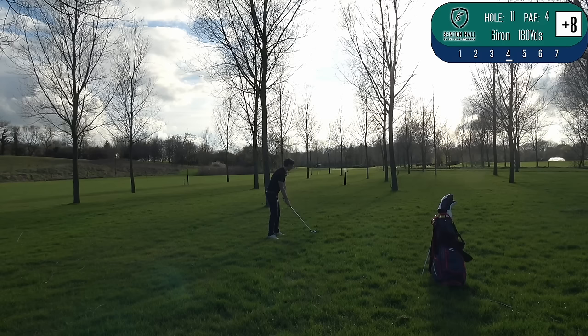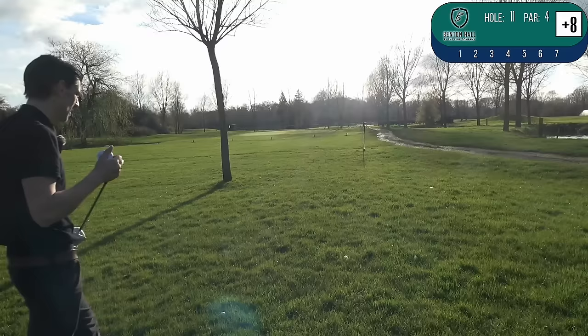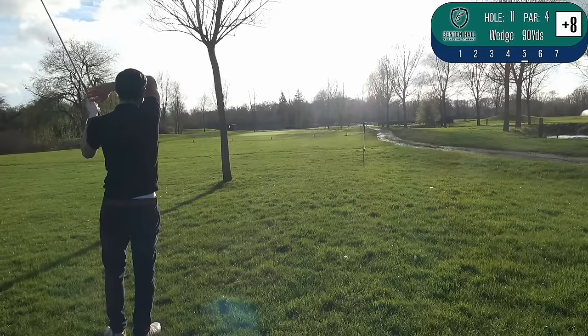Didn't see it again because of the light. I just can't see anything. The sun is right in your face. I cannot see the ball. The sooner we get off this hole, the better, because I can't see anything. I'm really struggling here. This is my second ball, luckily. Right, it's a 90-yard shot. 90-yard shot, just come on. Didn't see that either. Oh yeah, I did, bouncing.